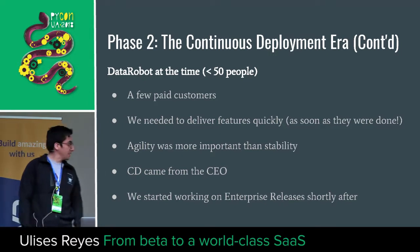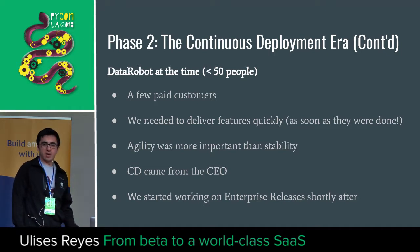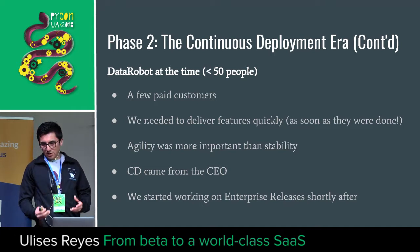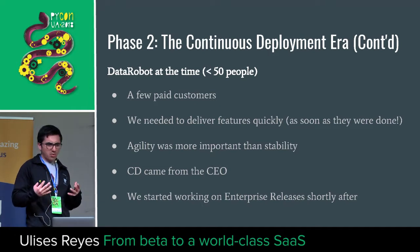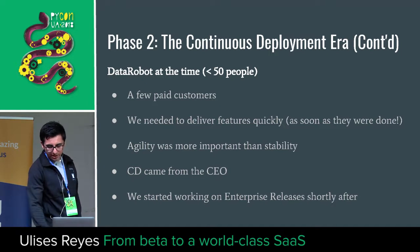And a cool fact is that the idea of continuous deployment was actually suggested by our CEO, Jeremy. He basically wanted us to be more agile, more efficient, and he heard about continuous deployment, so he invited a consultant, and he came over and gave us some training.